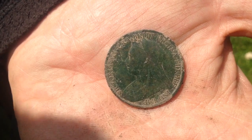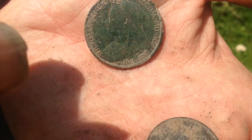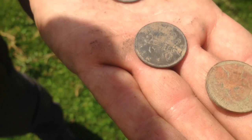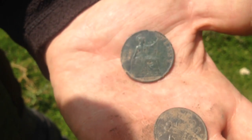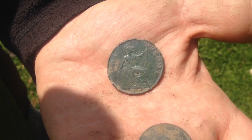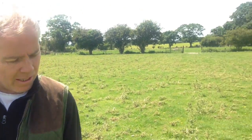Okay guys, just catching up with Chris. He's got this nice 1899 penny, and he's got a few other more modern coins, but it's one of Chris's older coins, isn't it, Chris? It is. It's not your oldest, but it's old. No, the other one I got was an Irish halfpenny. Happy days, still made up with that though.